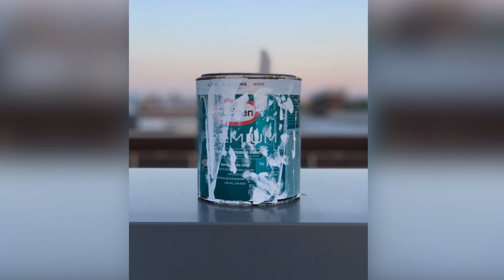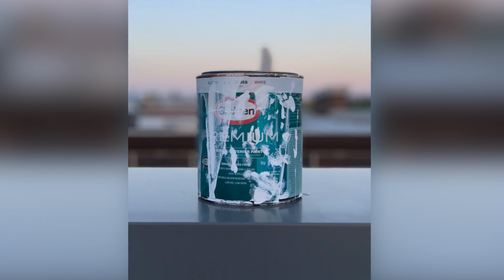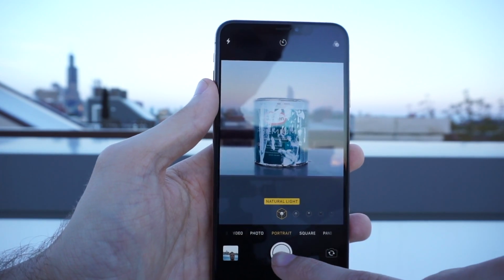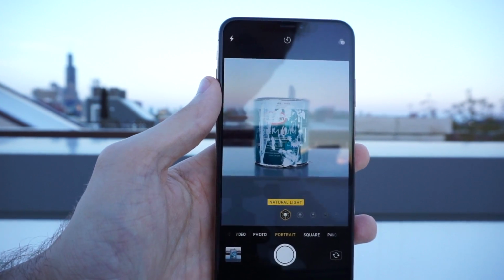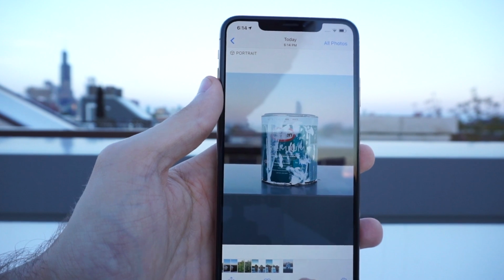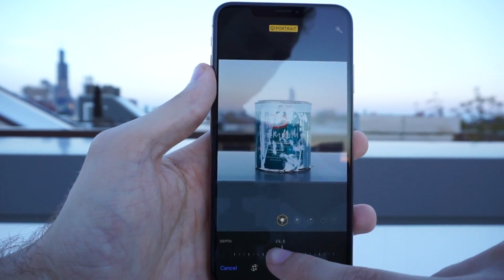Portrait mode was introduced a few years back with the 7 Plus, and basically what it allowed you to do was take a picture of someone and then have the background be blurry, giving a so-called bokeh effect. This year with the iPhone XS, they've introduced another addition to portrait mode, which is adaptive depth of field, which basically lets you adjust the blurriness of the background after you've taken the photo.